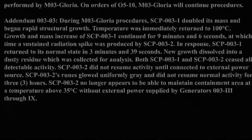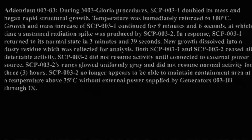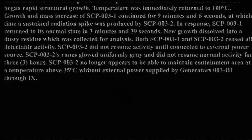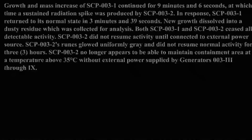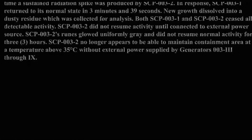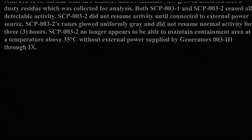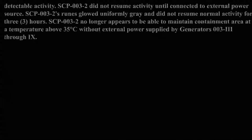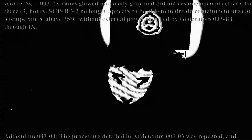Both SCP-003-1 and SCP-003-2 ceased all detectable activity. SCP-003-2 did not resume activity until connected to external power source. SCP-003-2 rooms glowed uniformly gray and did not resume normal activity for 3 hours. SCP-003-2 no longer appears to be able to maintain containment area at a temperature above 35 degrees Celsius without external power supplied by generators 003-3 through 9.